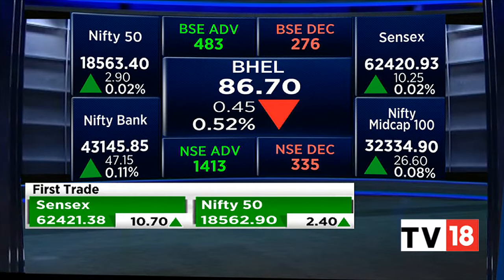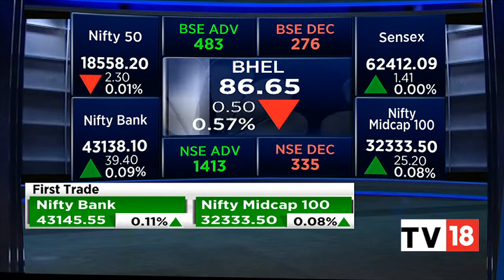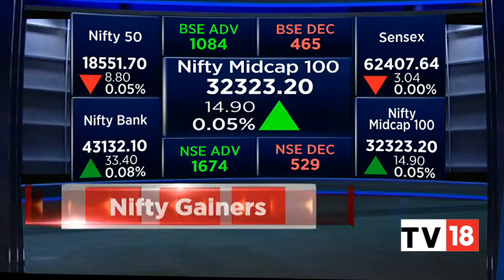As flat as can be, the Nifty start, as the SGX Nifty suggested. The mid-cap index is more or less flattish, but the number of stocks advancing is way more than the number of stocks that are declining. What else, Rima?